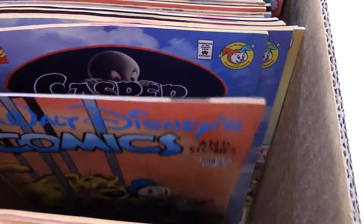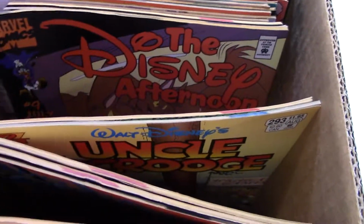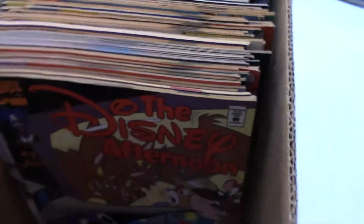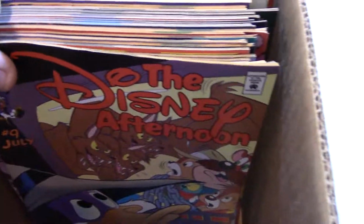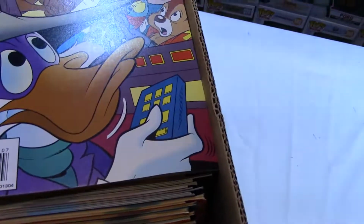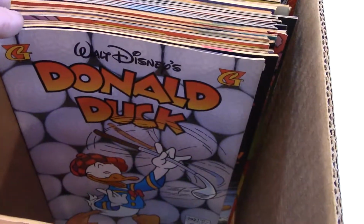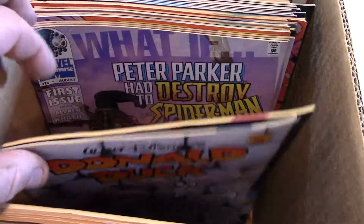Yeah, there's Duck Book, couple Casper movies, Scrooge. Oh, Disney Afternoon. Those are kind of scarce. And that's got Darkwing. It's got Chip and Dale on it. Those are always good. That's the first one I think I've got out of all these comics too.